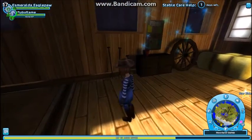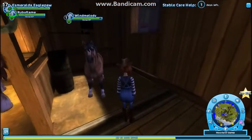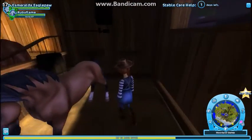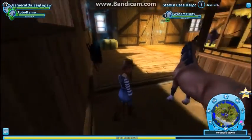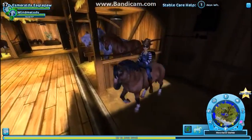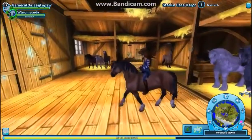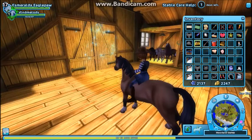Alright, guys, so I finished rearranging my horses, and my beautiful Wind Melody is right here, unfortunately, in the stall of shame. The reason why I call it this is because it's just so dark, and I don't like to put any of my horses in here because it's so dark and depressing. And there's no hay on the floor. Yeah. Alright, I am officially on her, and she is very smooth. Wow, she's so gorgeous. I'm going to go ahead and put my tack on.